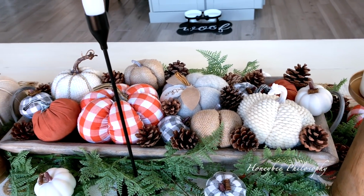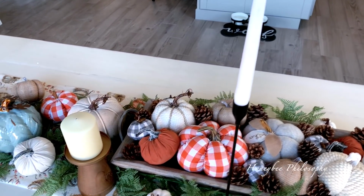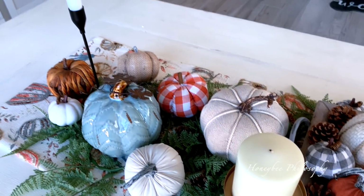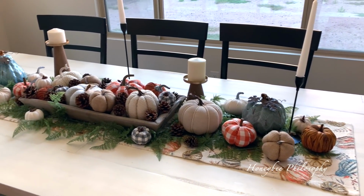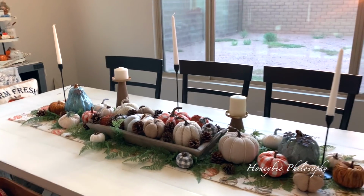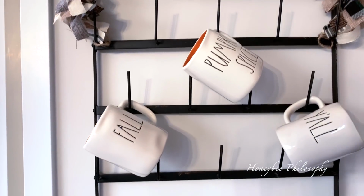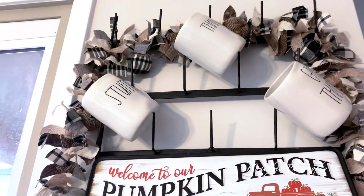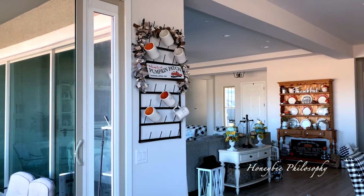And then I do have a piece here that's in the center that kind of nestles the pumpkins a little bit more too, and that was from Pier 1, that piece. And I have kind of combined two different styles that I used last year with the pumpkins, and I really like how it turned out. Over in the corner here we have my Ray Dunn pumpkin spice mugs and a little pumpkin patch sign.